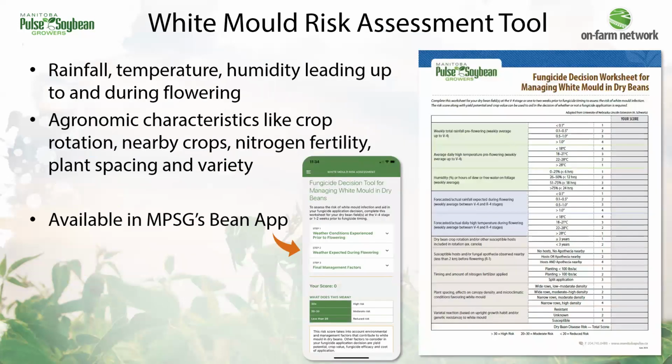So those are some of the things to consider, and they are worked into our fungicide decision worksheet and tool. Those tools are available both on our website at manitobapulse.ca and also incorporated into the MPSG bean app. So you just enter in your weather data, both before flowering and during flowering, and your management scores or characteristics like crop rotation, fertility, etc. Those agronomic characteristics that can impact it. And it's going to give you a risk score assessing your risk in that field specifically to help make that fungicide decision on your farm and in your fields.